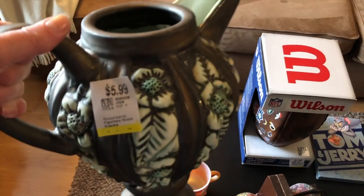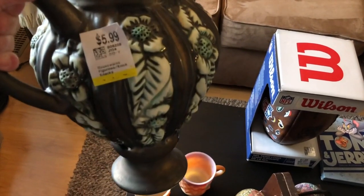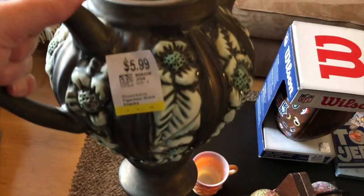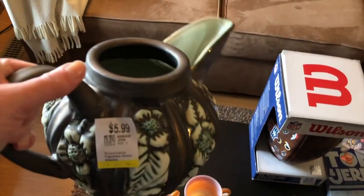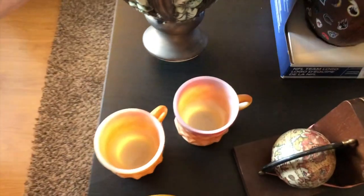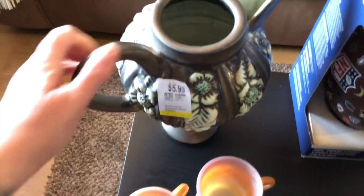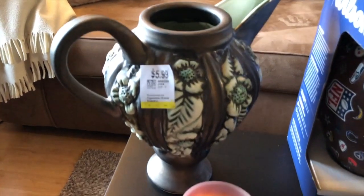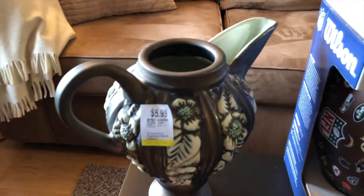Sorry, I can't flip it with one hand. But it's just beautiful. I just love the colors, the browns and the bluey green in it and the cream. It's just gorgeous, and it's so heavy. Oh, so that is going to actually stay with me. That is going to be a keeper. I thought that was a pretty good deal, $5.99 too. It's beautiful. What a beautiful jug.